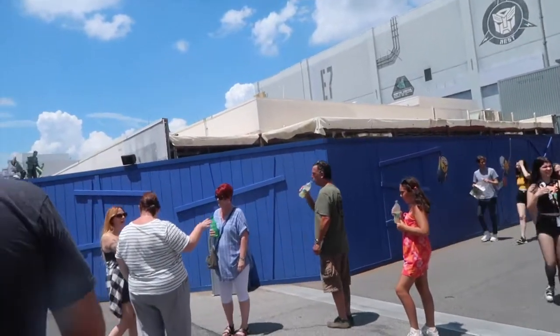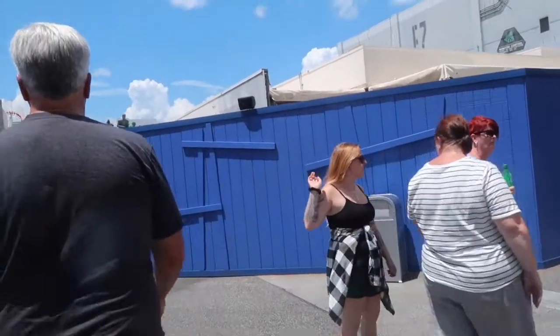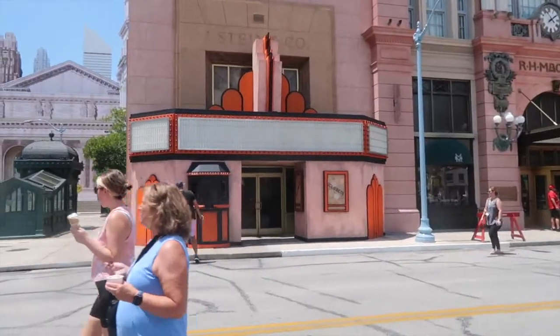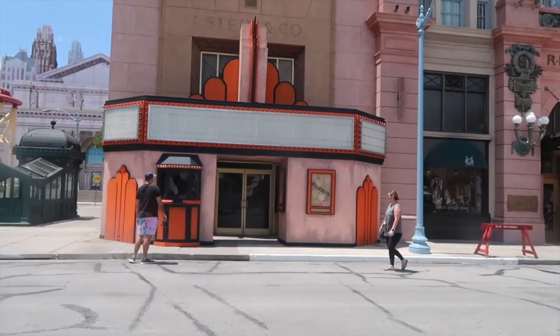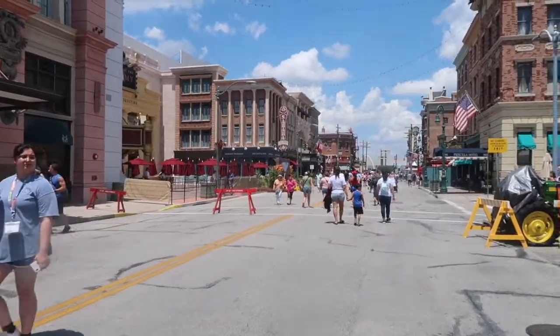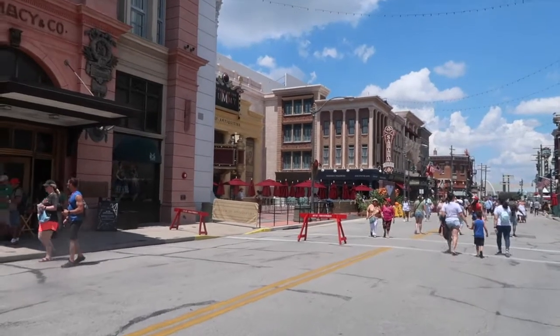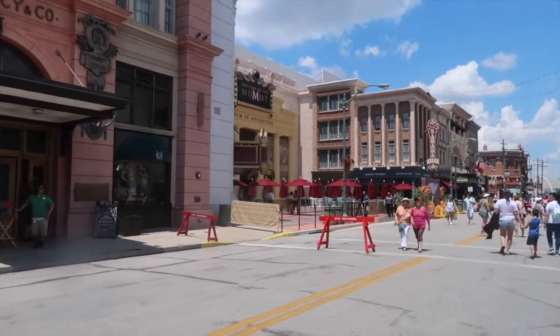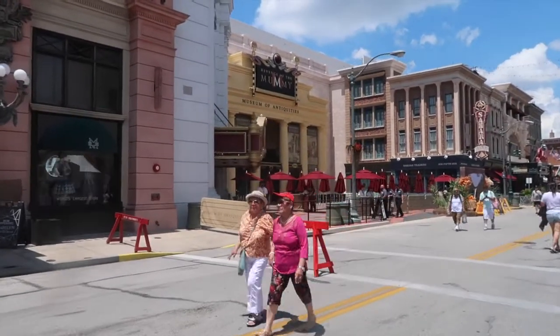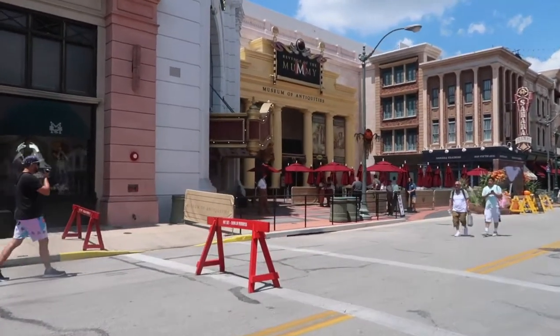Universal's joining the ranks of Epcot with their walls. Monsters Cafe. Womp womp. I'm sad I missed the tribute store, the summer one. It was all the old rides. But getting ready for Halloween Horror Nights. And The Mummy is still closed, but look at all of these team members out. So I'm really, really hoping it opens while we're here.